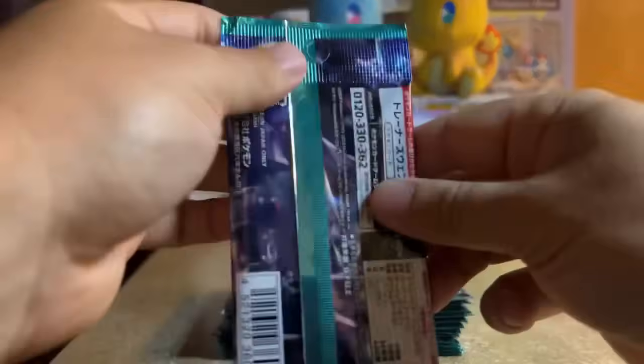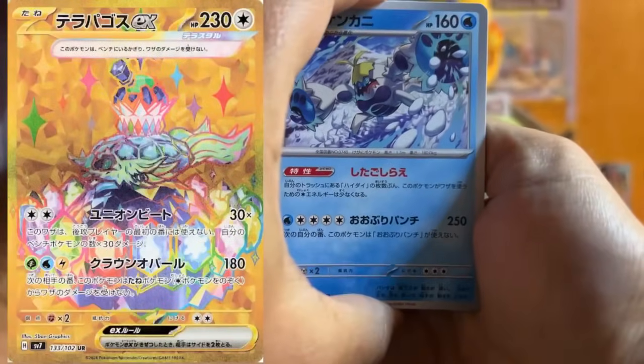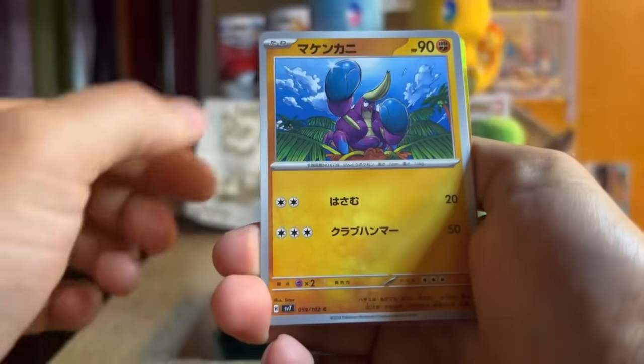Explaining to people, especially who aren't here, I think I've talked about this before, but people will pull a gold card, right? And they'll wonder why the gold cards aren't the craziest, most valuable ones or anything.